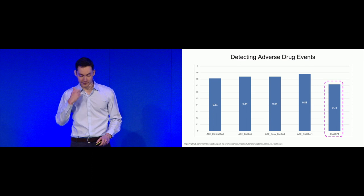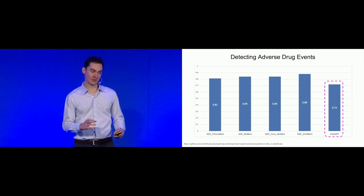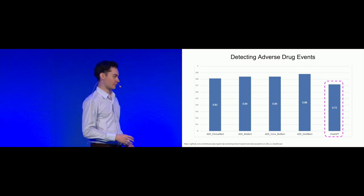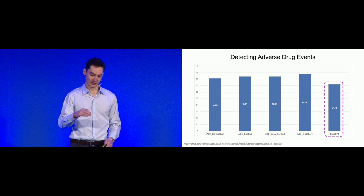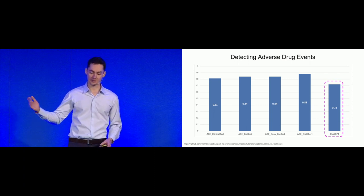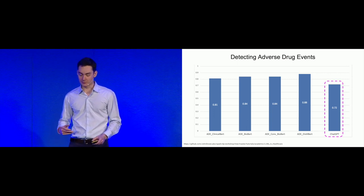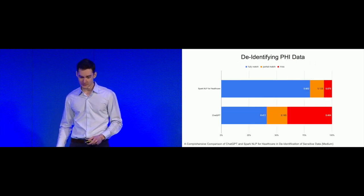Same thing for adverse drug events. Here, same thing, lightweight models you can run anywhere, on any laptop that you have. You can hit the mid to high 80s, whereas ChatGPT is in the low 70s. So it would really be overkill to try and use it for doing these tasks.